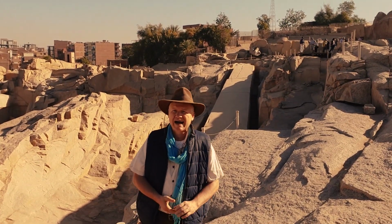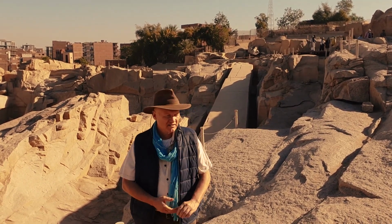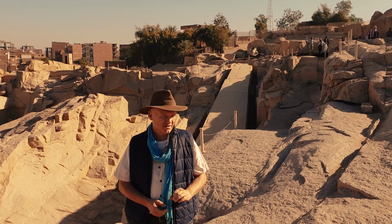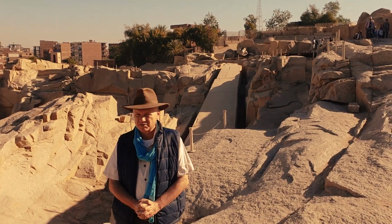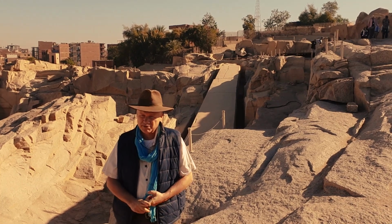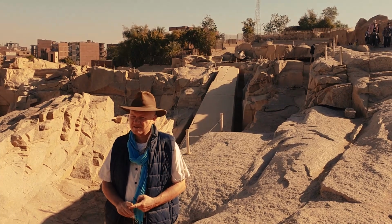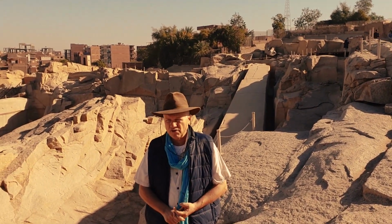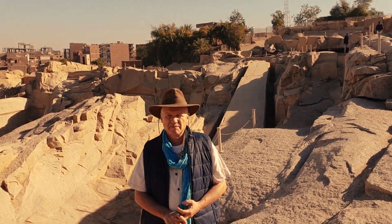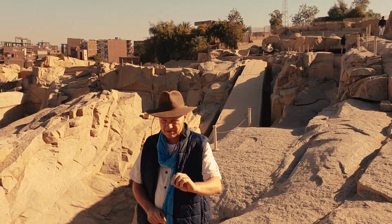In front of you, Unfinished Obelisk. This place is extremely important to understand the ancient monuments of Egypt. During our trip, you're gonna see some of those monuments: pyramids, temples, obelisks. The one that we won't see up close, we're gonna see from afar. It's called the Black Pyramid.